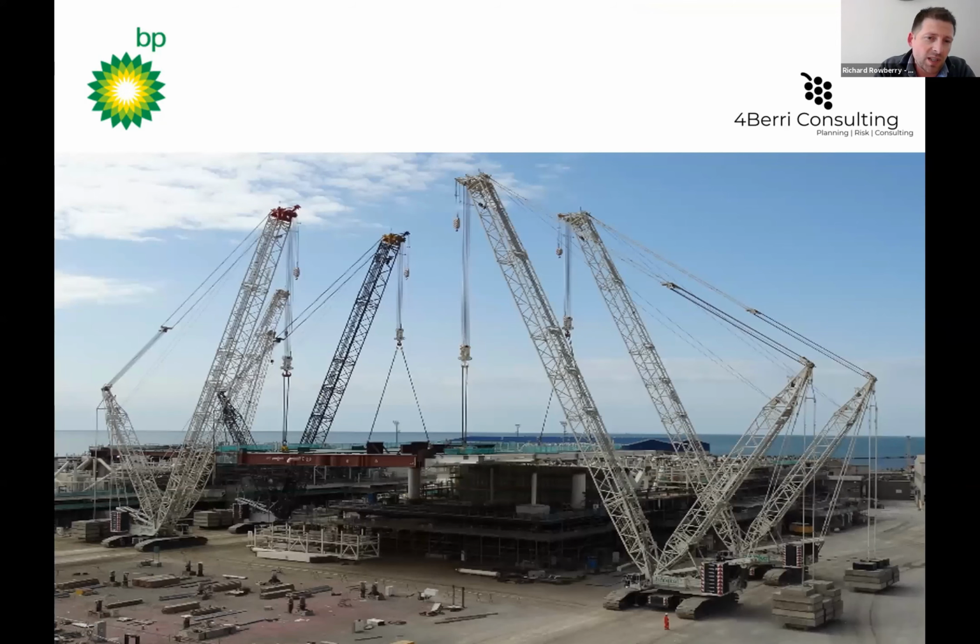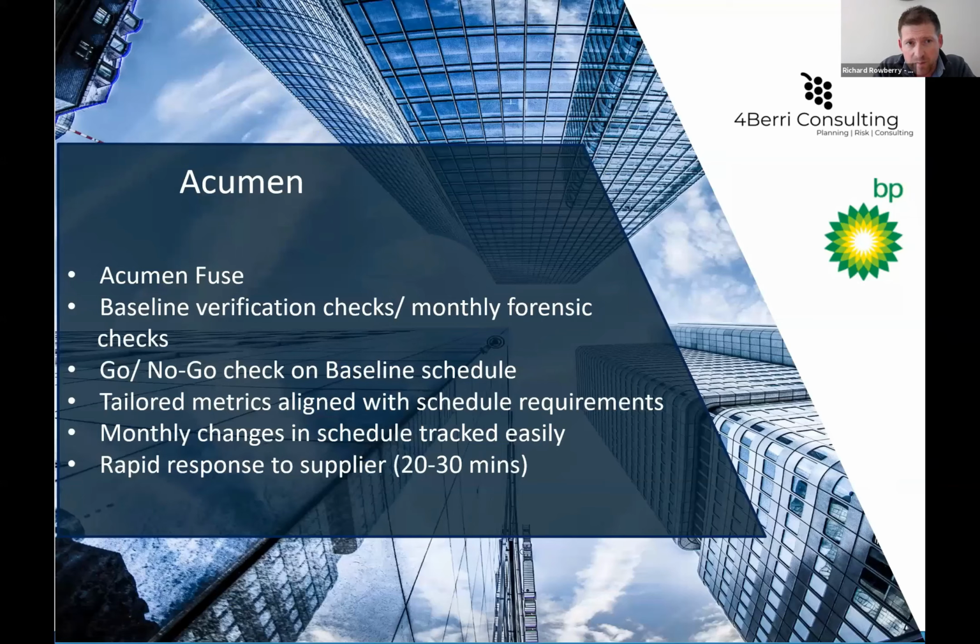Here shows you some lifts of the topside structures prior to them being floated out onto the jackets. Okay, so that gives you a very brief overview of the project.